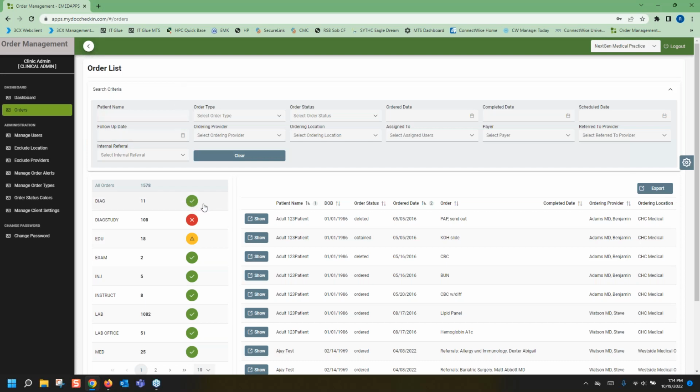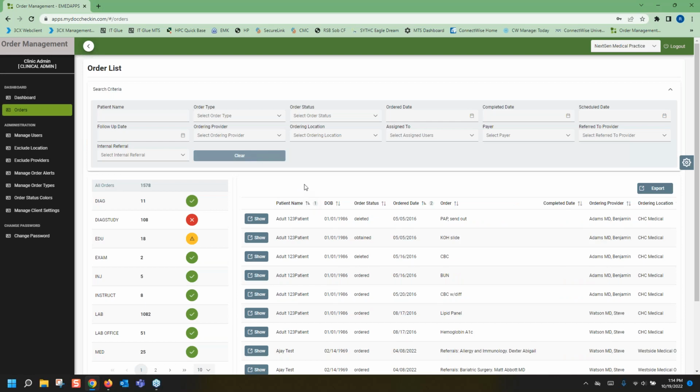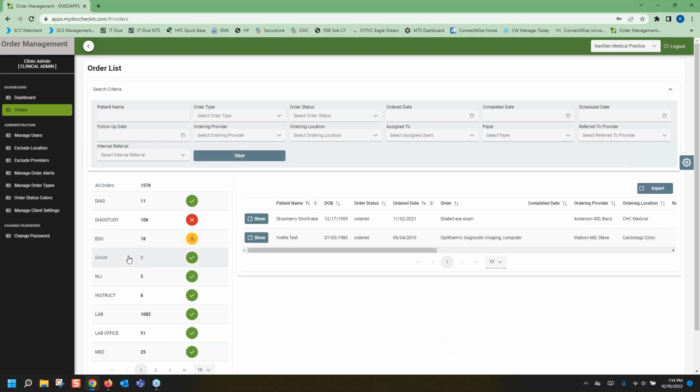So the first thing I'll highlight, just introducing you to the screen, is this little left-hand panel here. This is probably one of my personal favorite features because I really like how it just makes grabbing the orders super simple. I can just click right on the header here and jump to those section of orders. And then I click clear and I can go back to the whole list. Or if I just want to jump to the 2 exams, I can just click exam and it'll show me the 2 exams within my practice.